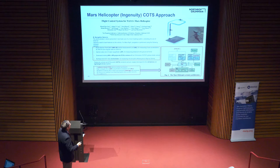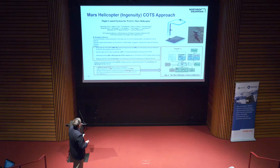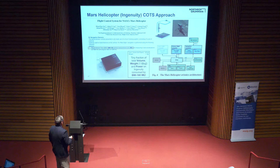They used ARM MCUs for the primary flight computer. They used a Snapdragon processor and a Xilinx rad tolerant FPGA. Everything you see here, you could buy off the internet. You could fund this whole program yourself, which is amazing. And it's just been an amazing demonstrator for helicopters on Mars so far.